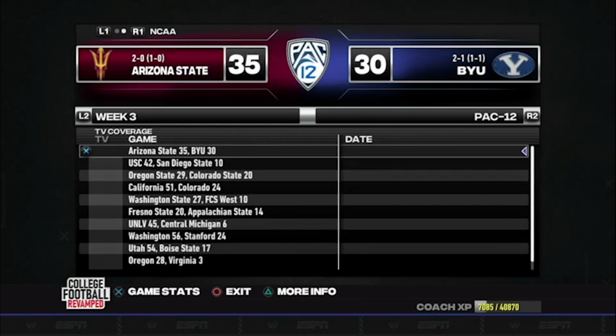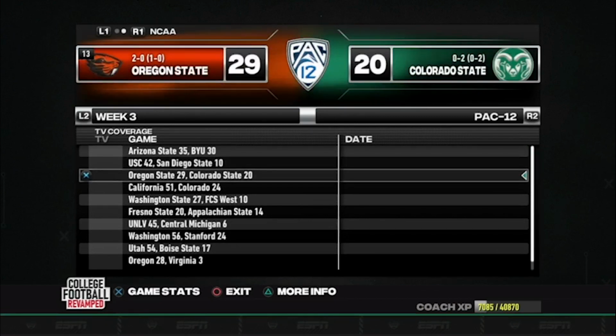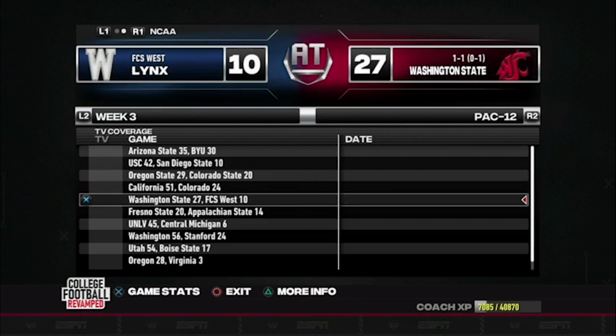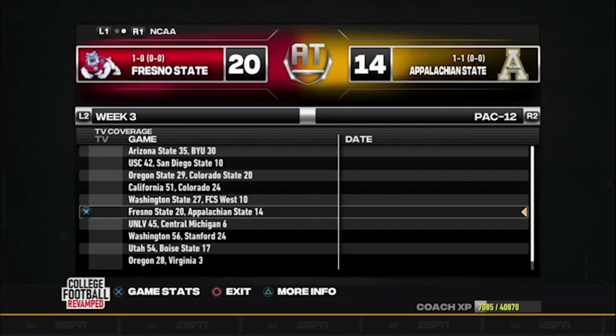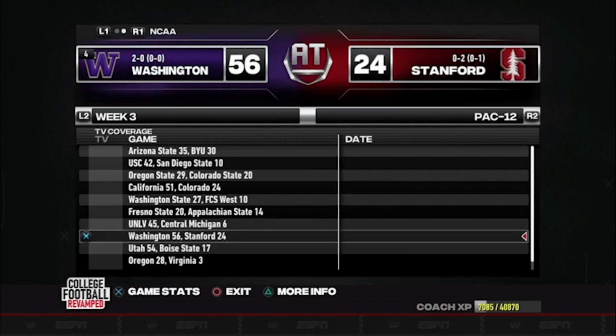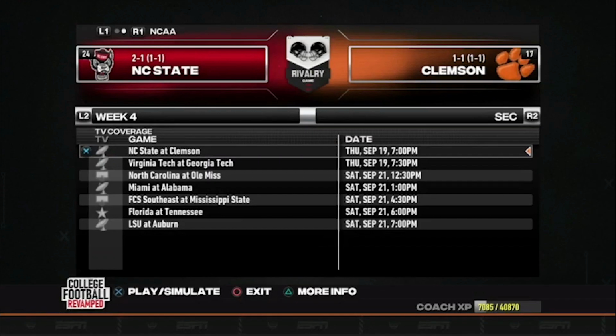Then our final power conference look, Arizona State beats BYU, and BYU seemed to be a very nice team, so I think that's a nice win for them and Kenny Dillingham. USC beats San Diego State. Oregon State beats Colorado State. Washington State over an FCS team. Fresno State beats Appalachian State. UNLV beats Central Michigan. Washington beats Stanford, putting up 56 points. We saw Utah destroy Boise State. And then Oregon wins 28-3, so it seems like everybody held serve in the Pac-12.